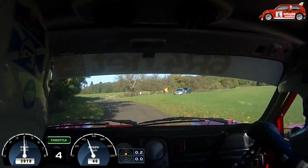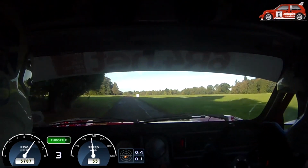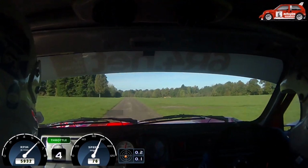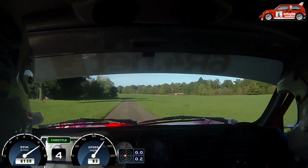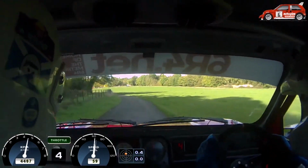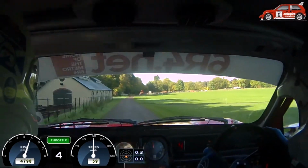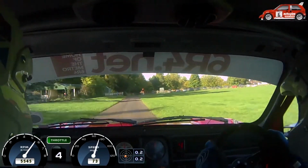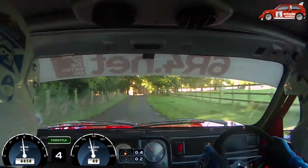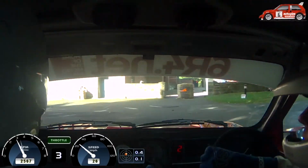Not too much, hold it, go, go, go, good, squeeze it, go, keep it stable, nice, that's fine, hold that now Dan, hold that, all the way through, good, well done. Remember it's a little bit greasy here. That's it, not too much. Nice and steady, round you go.